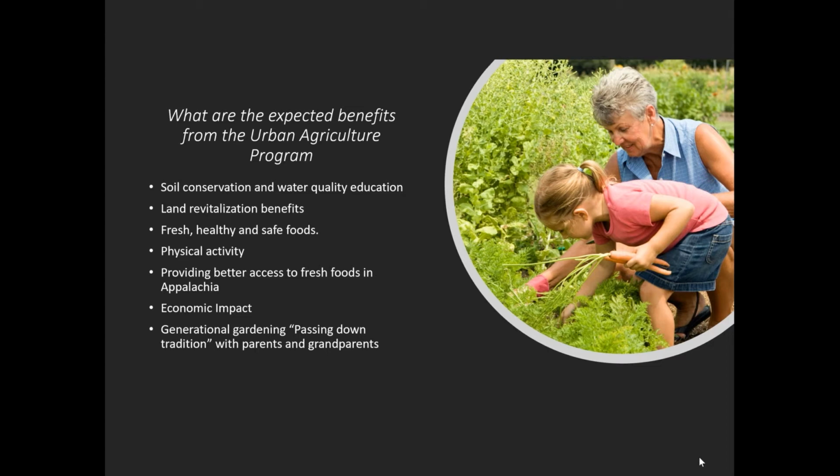In the traditional farm, the side effect is we have more forage production, we have increased profitability, we can put more cows per acre, etc. But in urban agriculture, the side effects are different and quite unique for that program. We want to talk about soil conservation and water quality education, and that's a huge one.